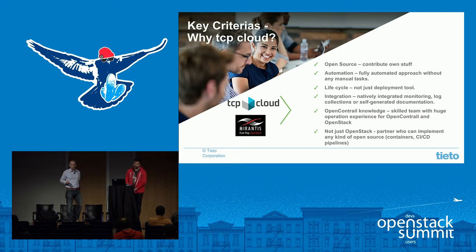We need to have monitoring for all the infrastructure part. We need log collection. We need metrics collection to support us with troubleshooting and root cause analysis. We needed that SDN integration. We realized that Contrail is one of the right solutions, but it was not easy to find a distribution which works correctly with Contrail, for example. So that we got from the boys from TCP Cloud, boys and girls, sorry.